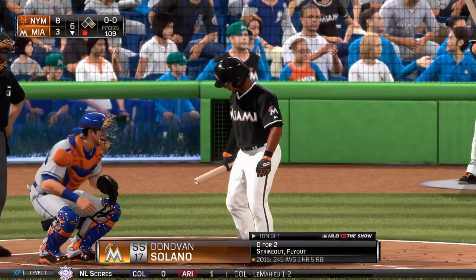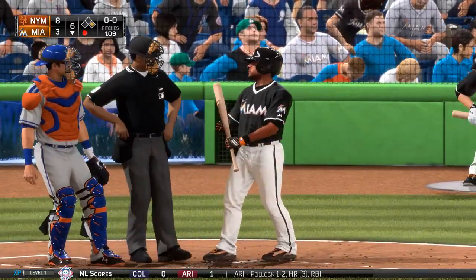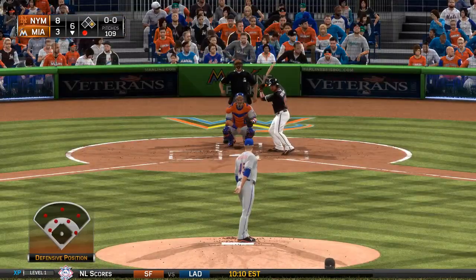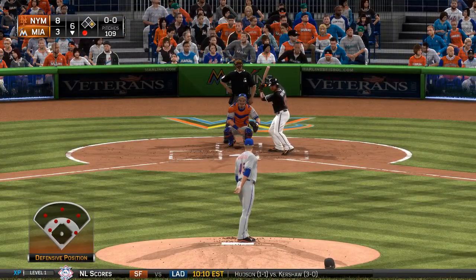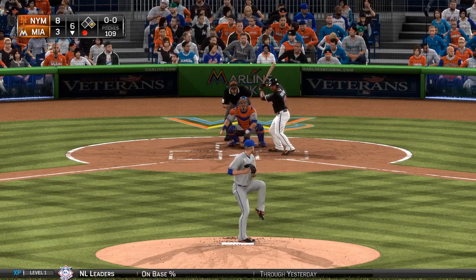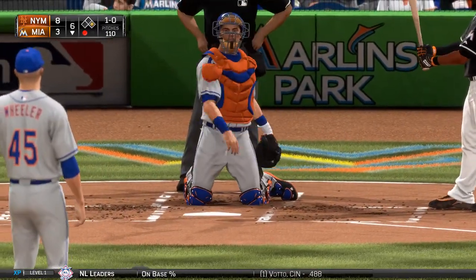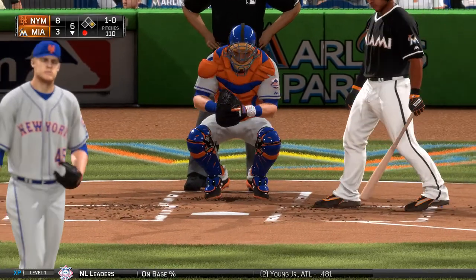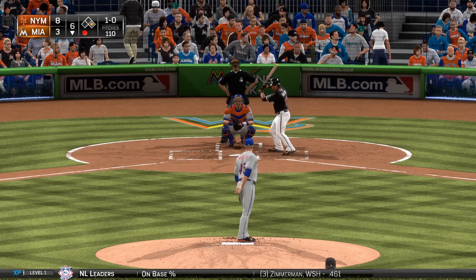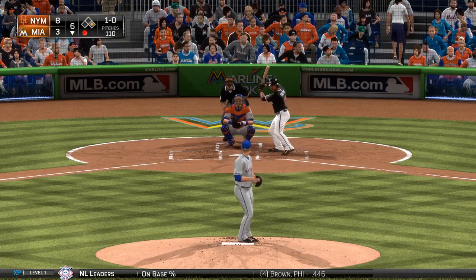Donovan Solano will stand in with a run in, 1 out and 1 on here in the inning. Here's the first offering. Trying to jam him with the first pitch slider, but it's in a bit too tight for ball 1. Got to be careful here with a run in already. You don't want to let one get away from you and lose the possibility of a double play. Runner on first with 1 down.